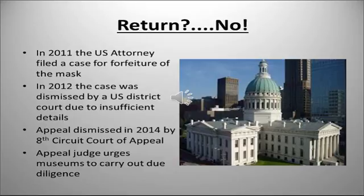So let's discuss whether the mask was returned or not. Well, in 2011, the US attorney filed a case for forfeiture of the mask under customs law after the Egyptian authorities requested their assistance. In 2012, the case was dismissed by a US District Court, pictured here. The reason for the dismissal was because the US government had failed to provide sufficient details about the circumstances of the alleged theft, such as when the mask had been stolen, or how, or by whom. Essentially, the judgment was that the US government had insufficient facts to meet the burden of proof.